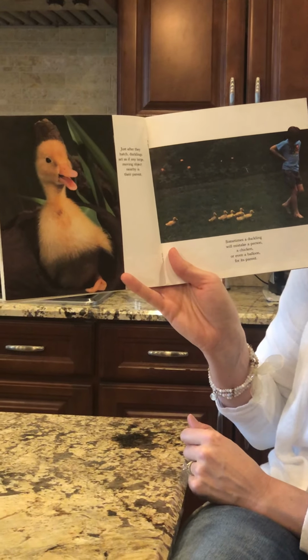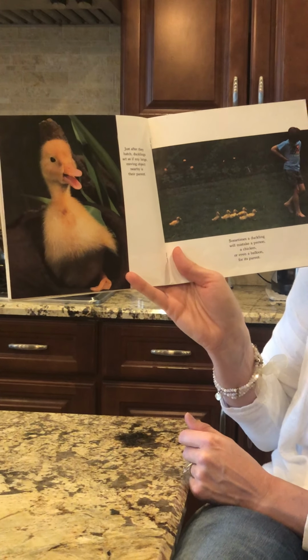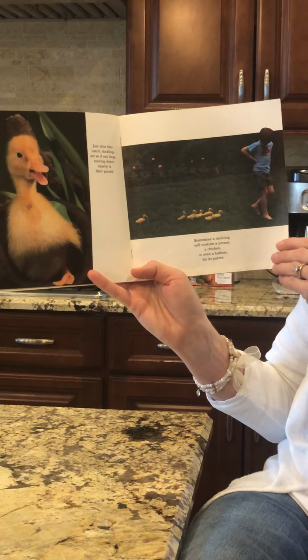Just after they hatch, ducklings act as if any large moving object nearby is their parent. Sometimes a duckling will mistake a person, a chicken, or even a balloon for its parent.